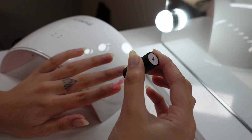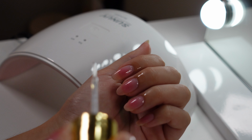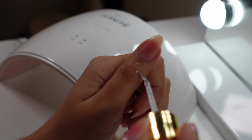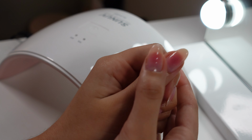And again, I'm not a professional by any means. I'm just now learning how to do my gel nails because I'm way too cheap to go to a salon. So if you have any tips for me, definitely leave them in the comments. I'm always open to learning more. I topped everything off with some cuticle oil, and you cannot tell me these are not the cutest nails ever. Like, are they not so cute?